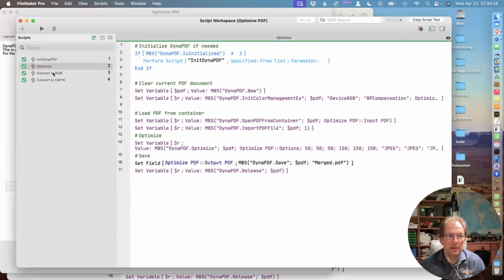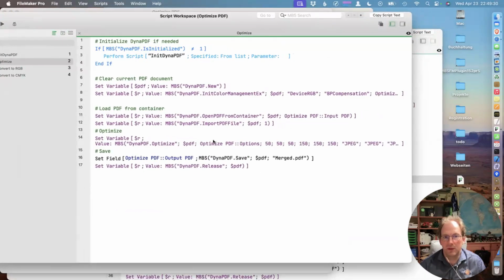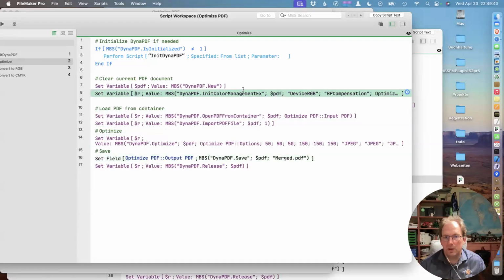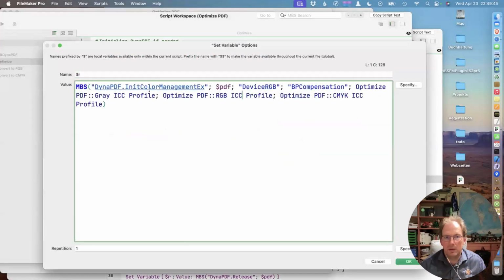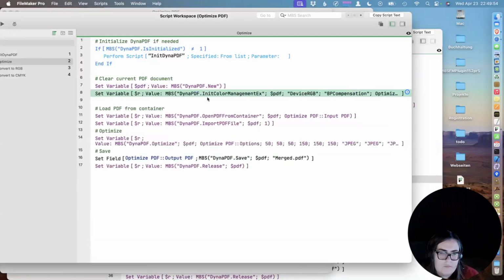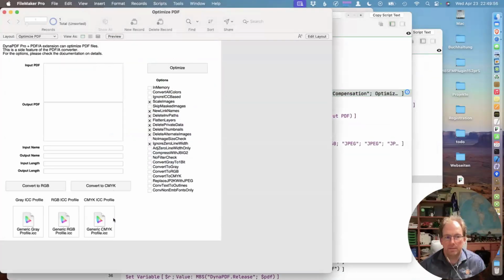So an optimize is a very short script. Basically, you make a new PDF, you open the existing one, you import it, and you call the optimize function with whatever options you like to pass, and then you save it again. It's recommended to initialize color management, so DynaPDF can do the color profile conversions. So we have again here some color profiles to use for that.